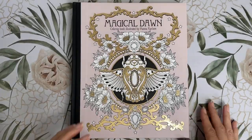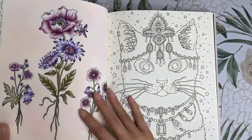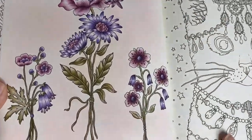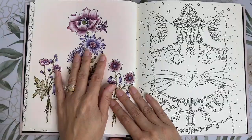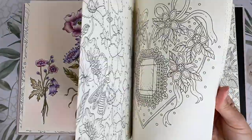Next is Magical Dawn by Hannah Carlson. Now there's only one page completed here, that must be it. These flowers and a pastel background. It's a very pale pink pastel background. I'm not sure if you can see that on camera. This was coloured with Prismacolors and it was my attempt at doing some muted tones.